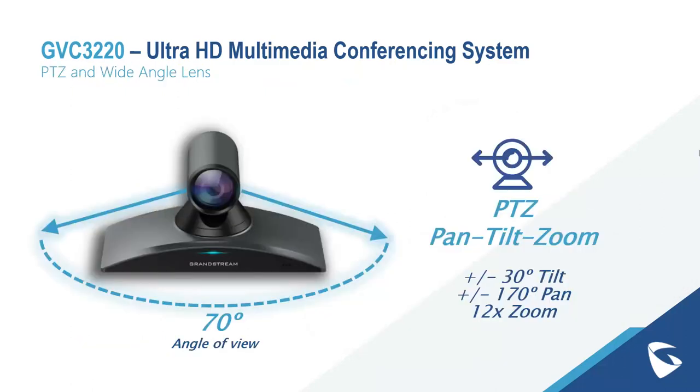When looking at this device, we also want to think of the wide angle lens and the pan tilt zoom, a very important feature. You want to have as many people included as possible, as well as control and customization of the video conferencing experience, whether this is focusing the device on a specific speaker, or setting up presets to look at, let's say, a whiteboard, chalkboard, anything like that.